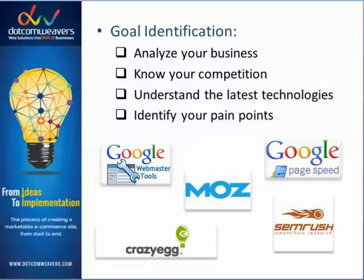Then there are heat mapping tools like Crazy Egg. If you have an existing site, you really want to know how your existing users have been behaving. So as you go through this redesign, or whatever you want to call it, you know that you're not going to miss something which has been very critical and important to your existing customers. Tools like Crazy Egg and Google Webmasters can definitely give you that insight on your existing site.